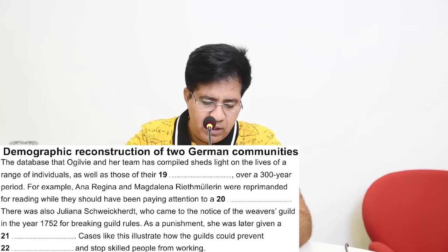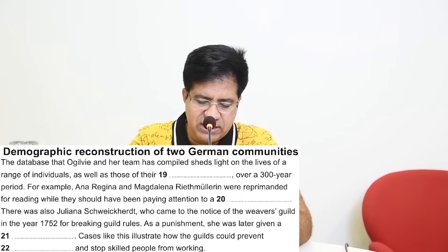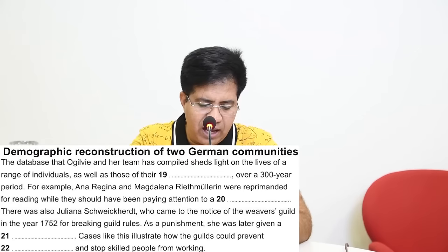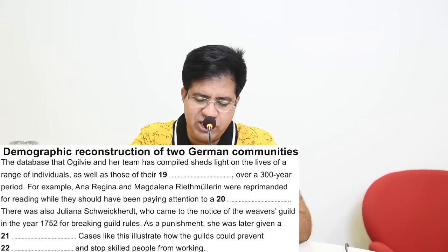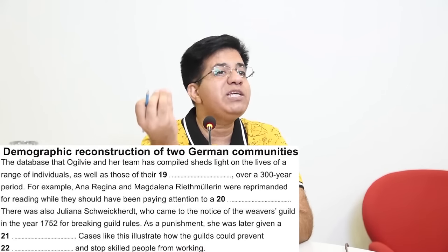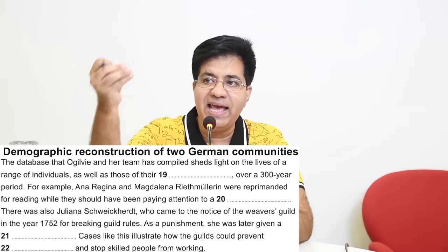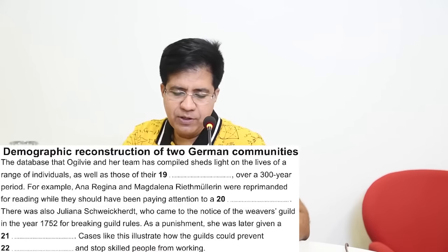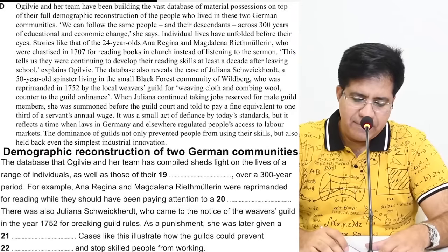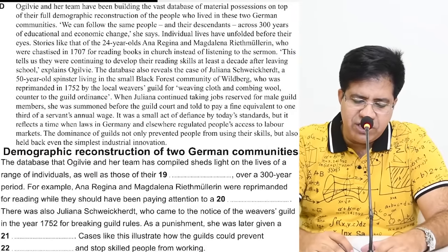Let's go on. There was also Juliana, who came to the notice of the Weavers Guild in the year 1752. The clue word is 1752. For breaking guild rules, as a punishment, she was later given a dash. What was the punishment? She was given something as a punishment. Let's go back. Same paragraph. Can you see the word 1752?